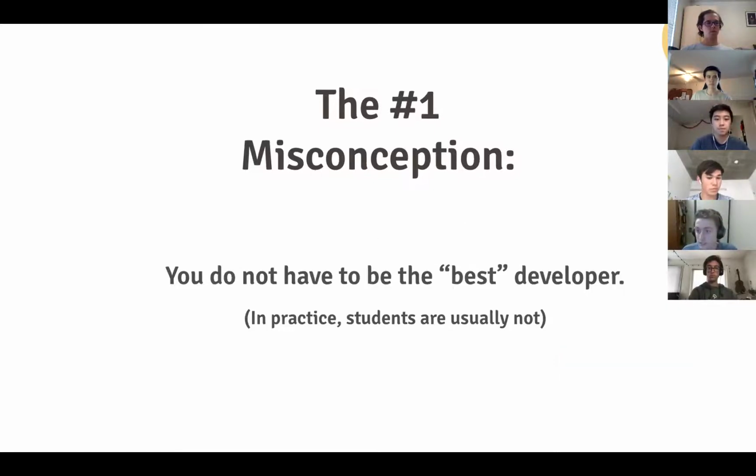The real misconception around the lack of equality between the two roles is that you do not have to be the best developer. This is typically the statement I get from people who are shy about it, don't know whether or not they want to be an engineering manager, don't know whether or not they're, quote, cut out for the position. You don't have to be the best developer because developers are not engineering managers. In practice, students usually aren't the best developer, even though they're the engineering manager, right? The development lead for the team.